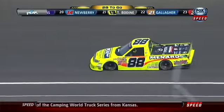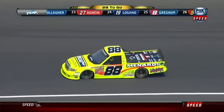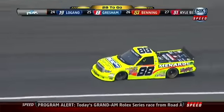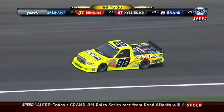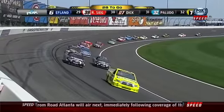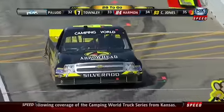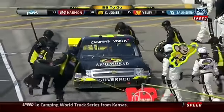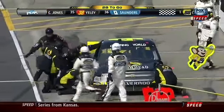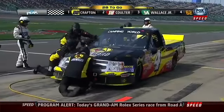Get a reminder, if you are tuning in for the Rolex Sports Car Series from Atlanta, that will follow after the 28 laps here for the Camping World Truck Series. And if you are just tuning in for that, watch these 28 laps. Yeah, don't tune out, because we've had an amazing race. A lot of crashes, a lot of spins, a lot of lead changes. Record lead changes.